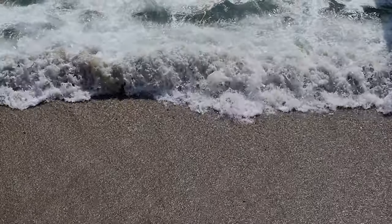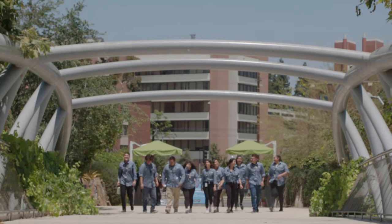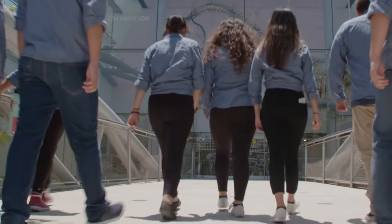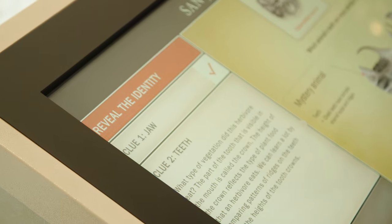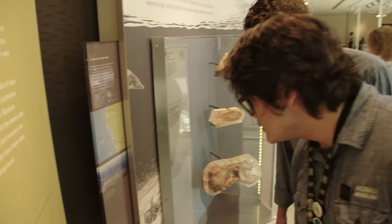The Marine Science Teen Internship Program is an enrichment opportunity for high school juniors and seniors to gain exposure to natural history museums and science communication. As a result of this program, interns acquire critical knowledge and skills that will enhance their academic achievement and broaden their future career interests.